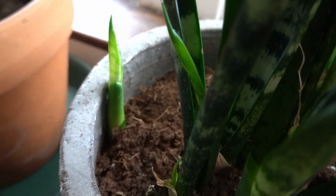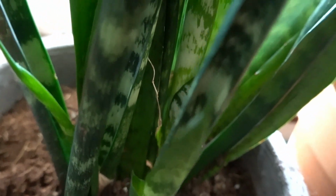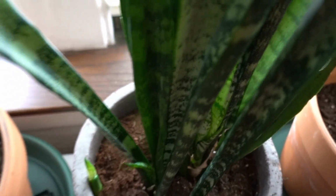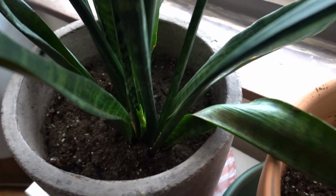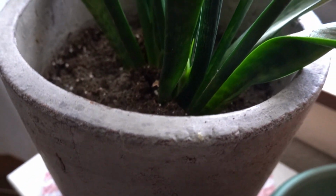As you can see right here, that little sprout that's coming up, that was not there before. And as I look around, I see some other little sprouts coming up. If I come over here, actually this one over here, you can see that growth coming in. So I'm really happy that I did repot these.